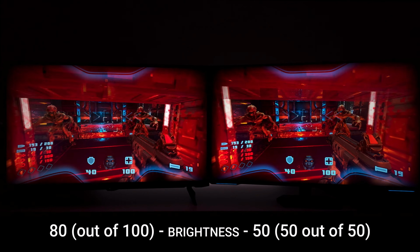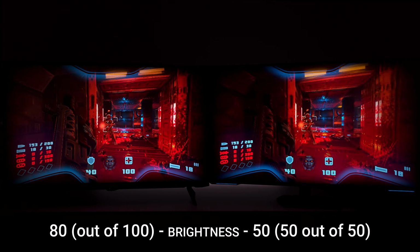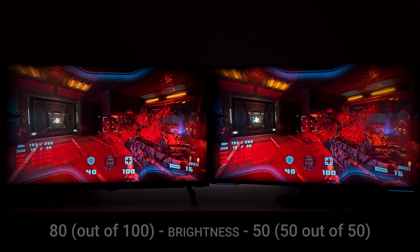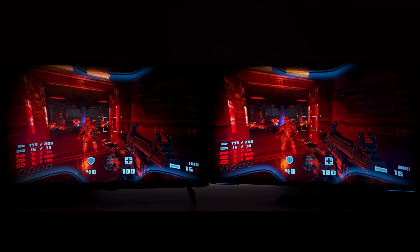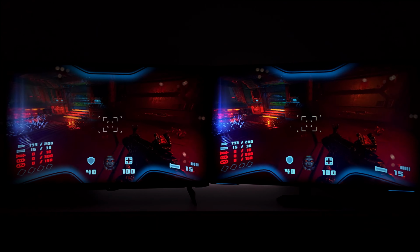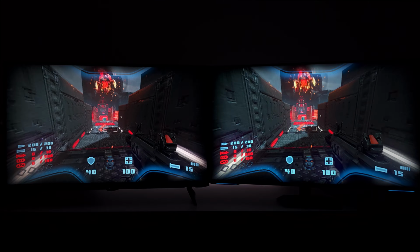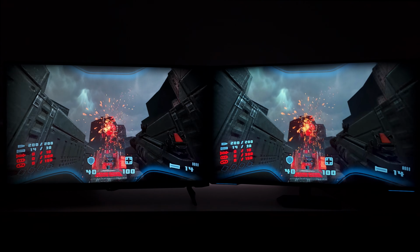But if you got a lot of light in your room blasting with the windows or other TVs and electronics, the Aorus at 100% brightness, if you needed it, can handle any light or ambient light in your room. Look at all these explosions, all the color popping everywhere on screen. They're neck and neck.